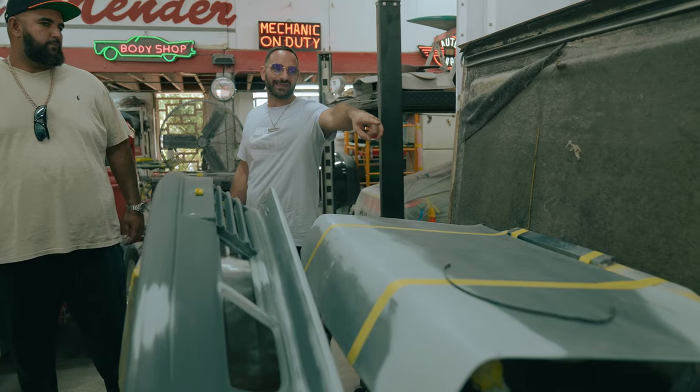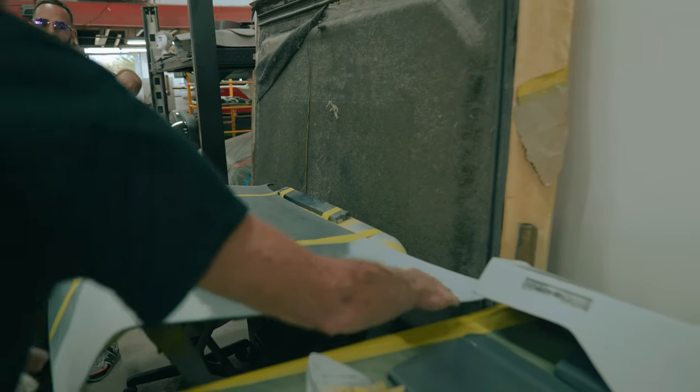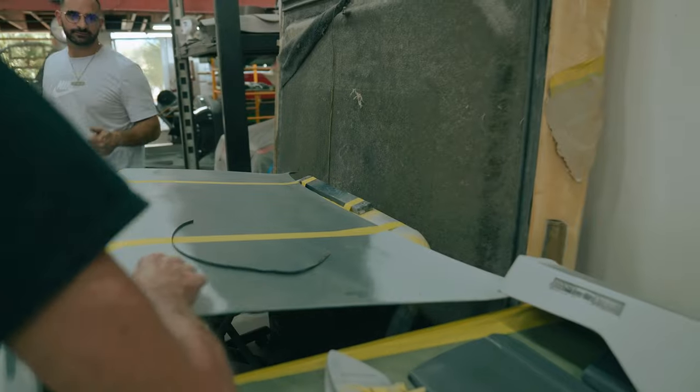The weld right here. Yeah, the truck had that rust up there. Hold on now. We got the spoiler off, okay? Yeah, I remember that.